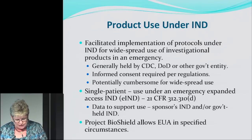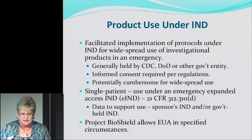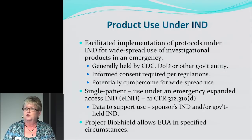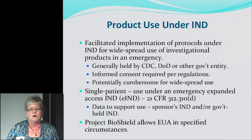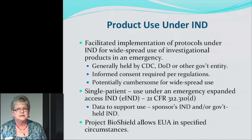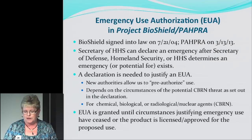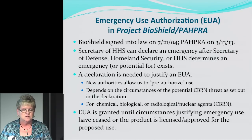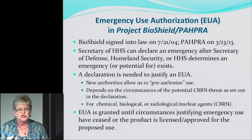Emergency use authorization provision has requirements that must be met in order to authorize the use of unapproved products or the unapproved use of an approved product. It is important, though, of course, that EUA is not a regulatory mechanism, but rather a statutory authority. So here's all of our slides on emergency use authorization.